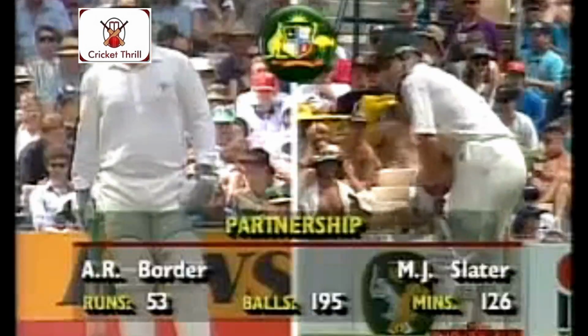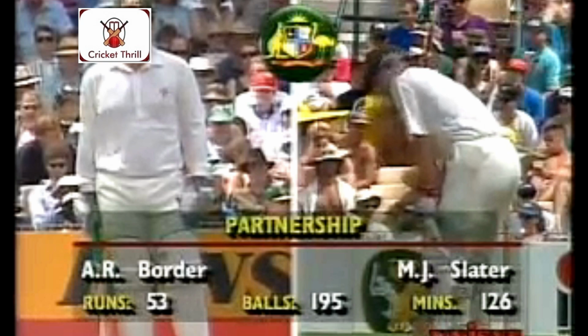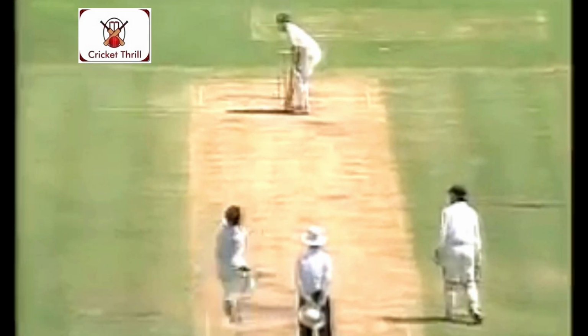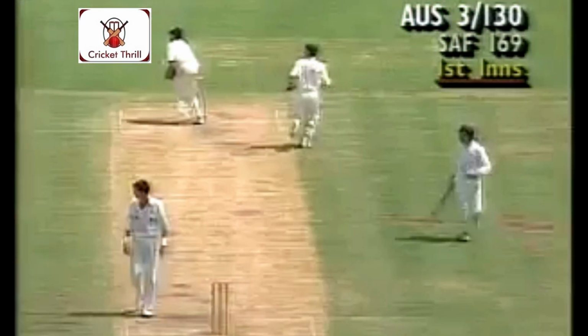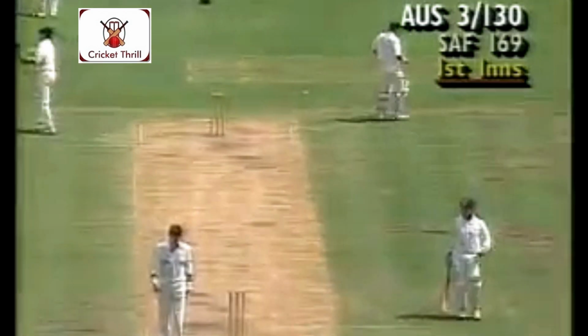So, breaking the shackles there. Slater getting stuck into that one. Smash it into the gap on the offside. Definitely a hot shot. You could just see a little tone come over the game now. That'll really boost his confidence. Third man, and he'll be looking for 2. Very aggressive runner, Michael Slater.